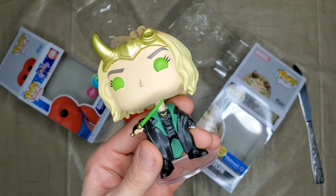Now, if you guys don't know who Sylvie is, she's Loki in a different universe. So that's who this is right now. A female version? Well, it's not a female version. It's literally Loki in their world. This is a pretty cool Funko Pop.